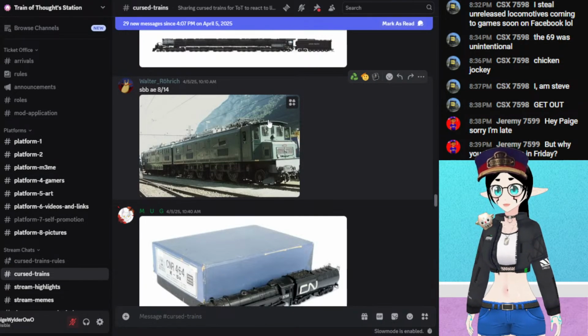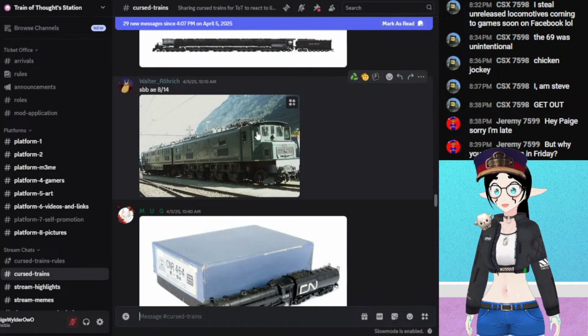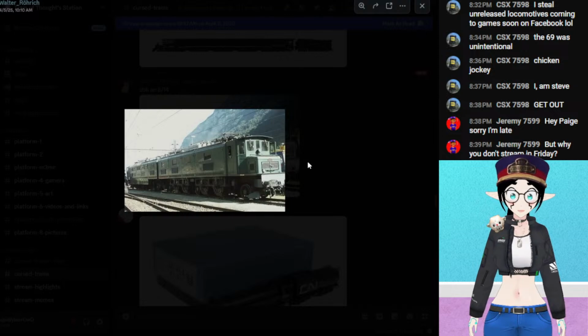Oh, the SBB AE 8/14. Ew. That's like the one we saw just earlier up above.